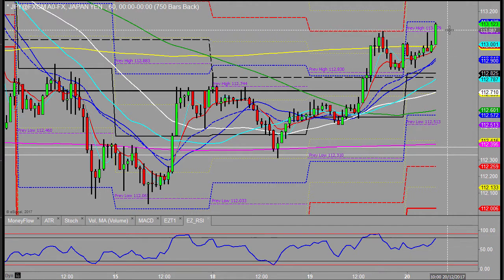Just need to look at what the other markets are doing. If you start seeing the pound and euro buying, a bit of dollar weakness coming through would be quite good, and we could see this running back down towards that area. But at the moment, it looks more bullish than anything.